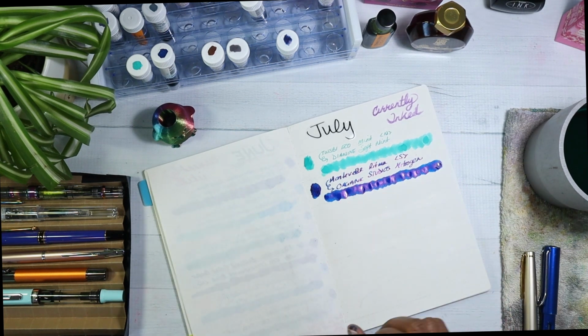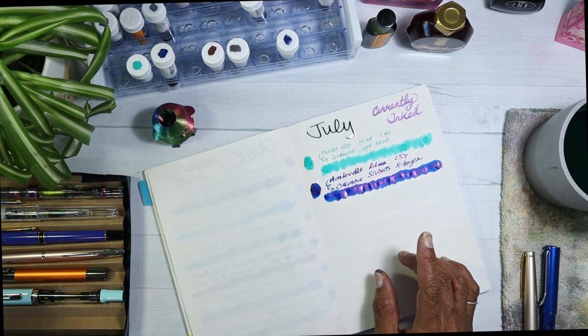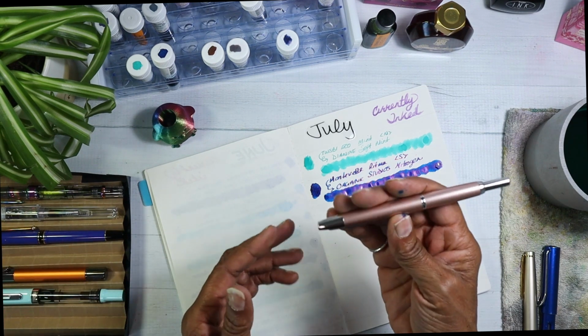So that's that one. Next one up is Pilot Vanishing Point. This is my latest acquisition.